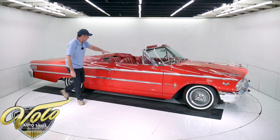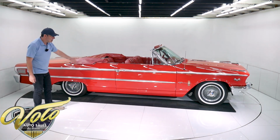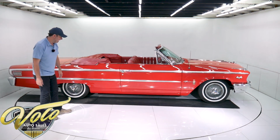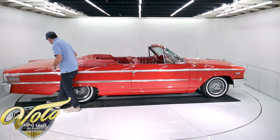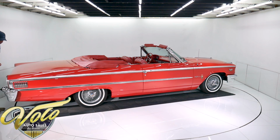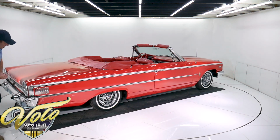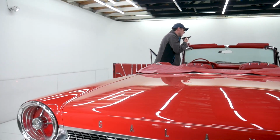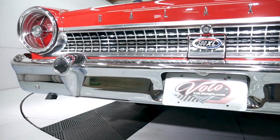Doors, trunk, or hood, trunk, all of it fits beautifully. And the red paint is polished out super slick. I mean, really, it's exceptional. I'm walking around trying to find something to tell you that's wrong with it, and I haven't seen anything yet. All of the trim has either been replaced or restored. So we got real nice tail lights. The bumper's gorgeous. This whole panel is excellent.